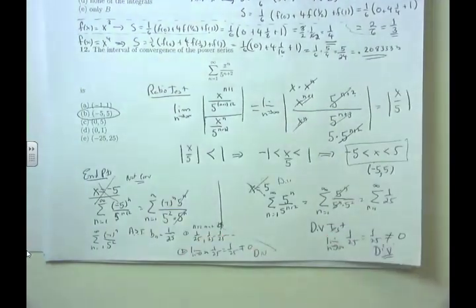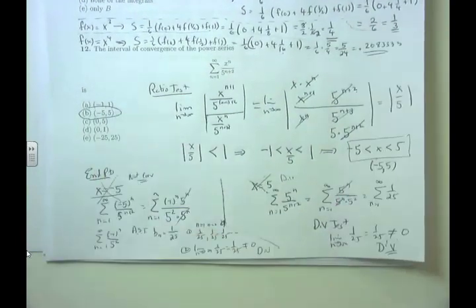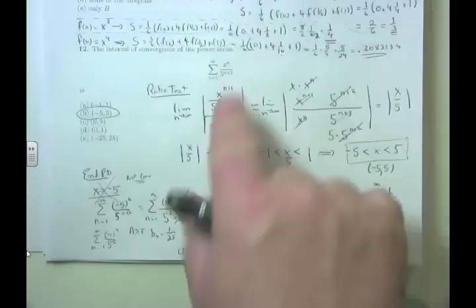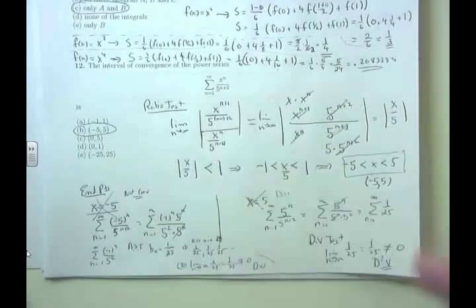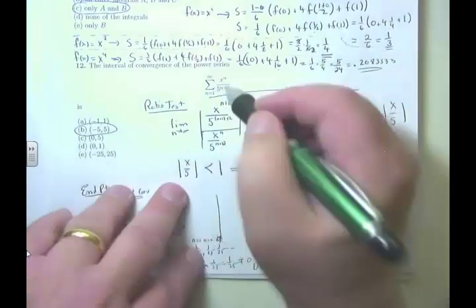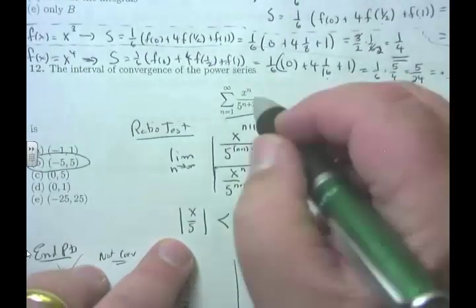But honestly, once you got this and started looking at your answers, you figure out they didn't include any of the endpoints on this stuff. You kind of could have figured it out from that too, but I should have done this. The reality is that this is actually a geometric series type because there's nothing but powers of n. Because of that, I could have used my geometric series formula and done this. Just a little side note: if you got nothing but numbers or variables to powers of n, it's a geometric series. I could have done this.